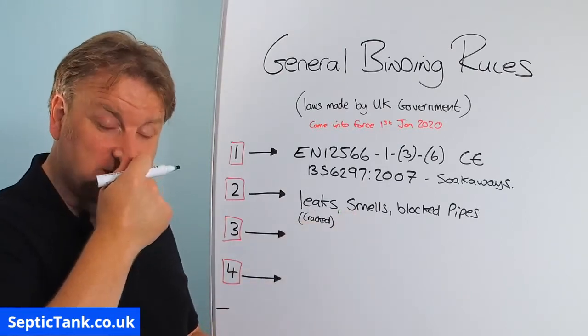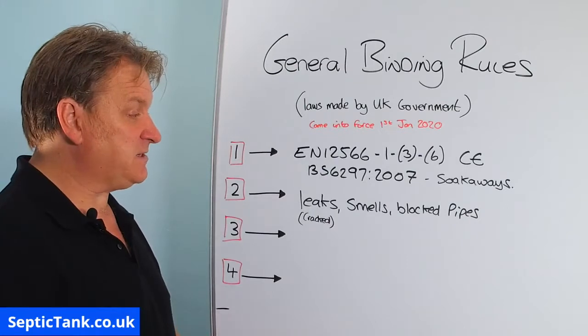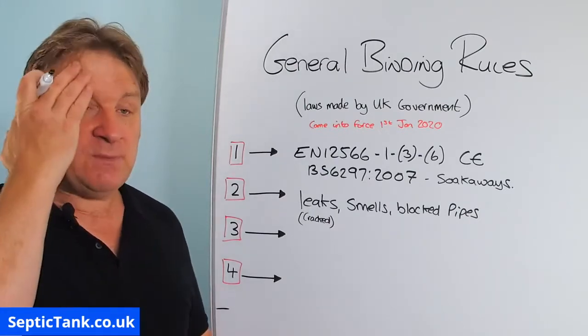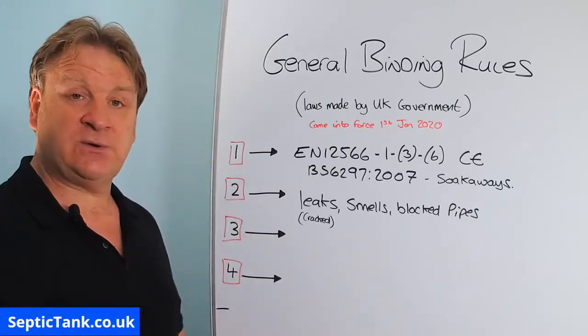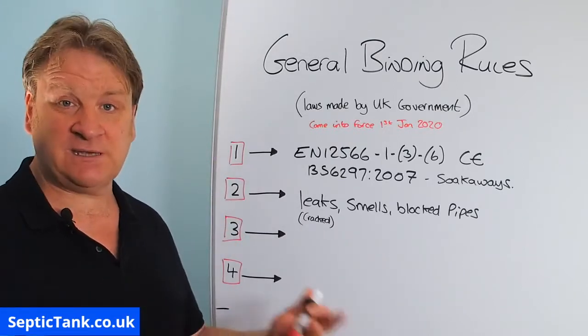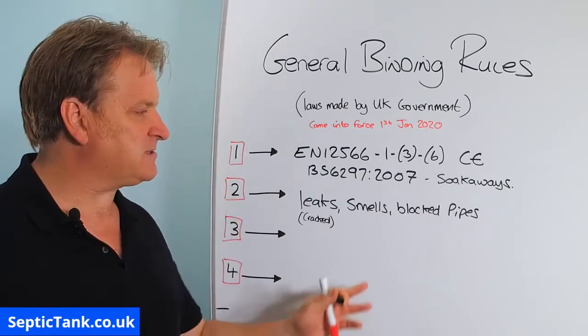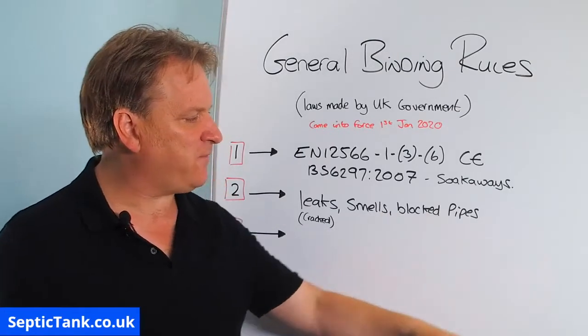If it smells, that's a very good indication that your septic tank isn't working as it should do. I know it's harsh, but you imagine you living next door to a neighbour who's got a very smelly septic tank. It's unpleasant for you, it'd be unpleasant for the family, and so they're just stamping down on this. Blocked pipes. How do you know if you've got a blocked pipe?